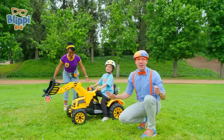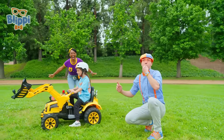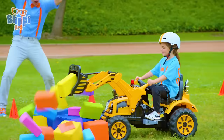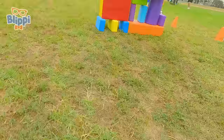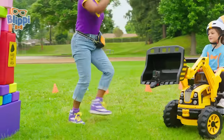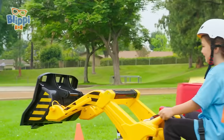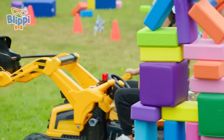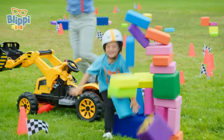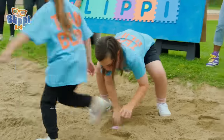Okay, now it's time for Team Blippi. Three, two, one. Go! Go, Lucy! Go! Wow! We're out of here! Woo! Yay! Wow. Knock it down! There you go! Run through it! Knock him over! Yeah! All right, find those letters!